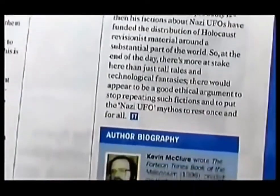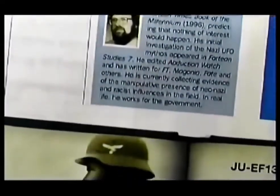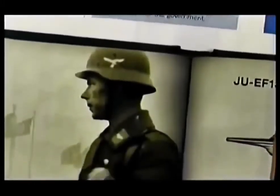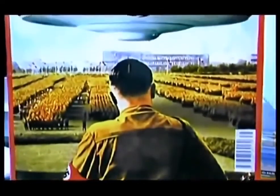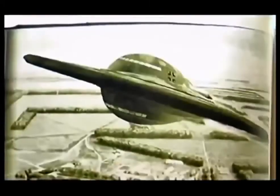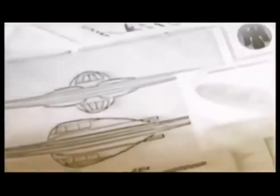In 2003, the skeptical magazine Fortean Times claimed that no such craft or Nazi secret space program had ever existed. But we have been given patents from leading German manufacturing companies, including Junkers, Krupps, and BMW, which prove beyond all reasonable doubt that Hitler considered the Nazi secret space program a top priority.